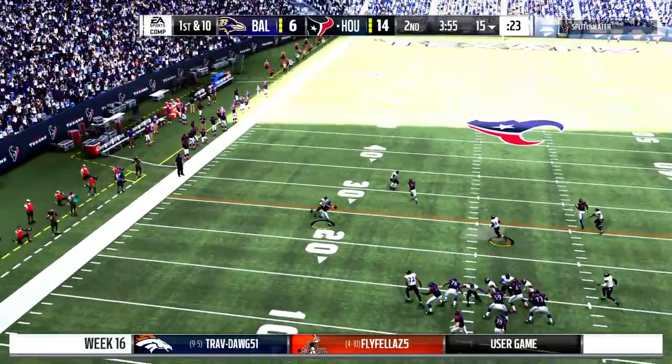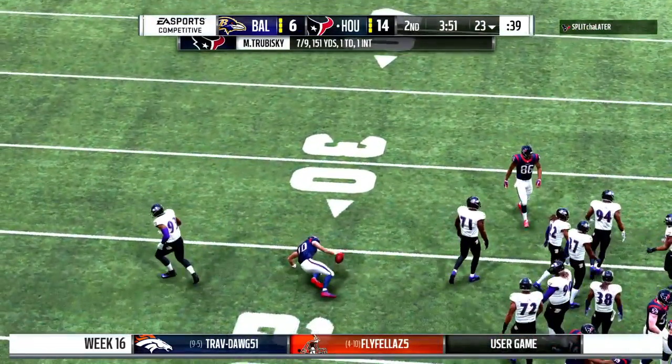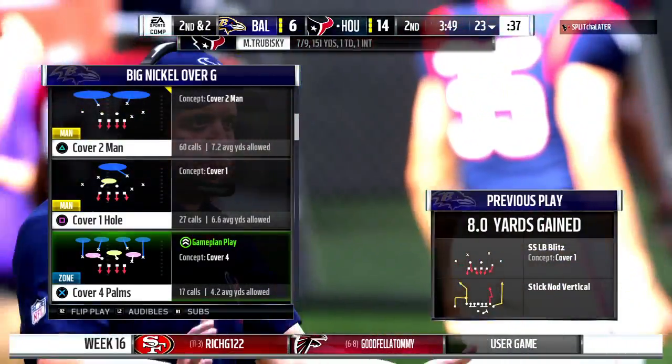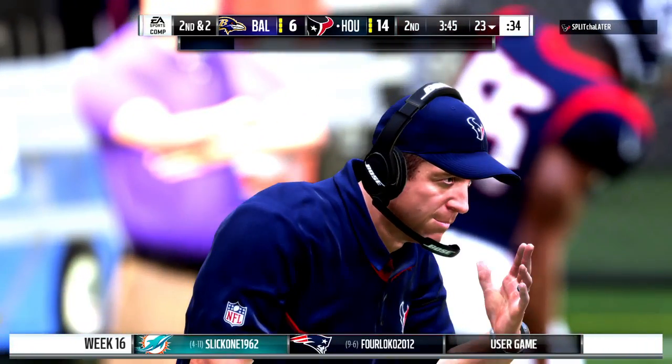They'll throw on 1st down with Trubisky. On the left side, this is Stills. And they'll get him down here at the 23. A good pickup there. 8 yards on the 1st down completion.